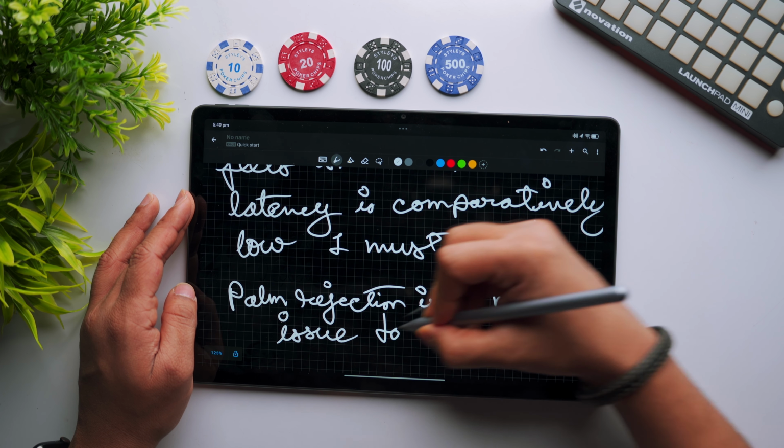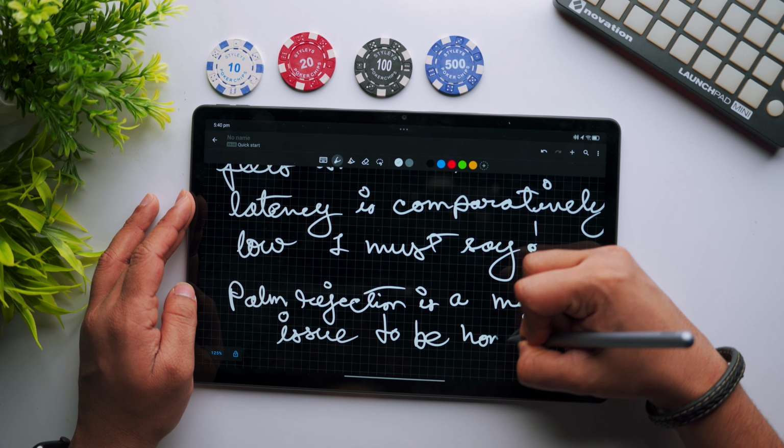The pen also has a button, so you can use it as an external camera remote, to be honest. All in all, writing will feel more or less smooth. Just the palm rejection factor is lacking a bit.